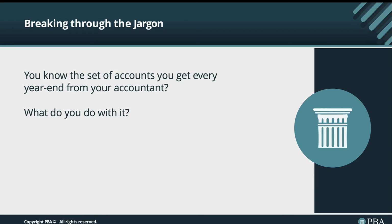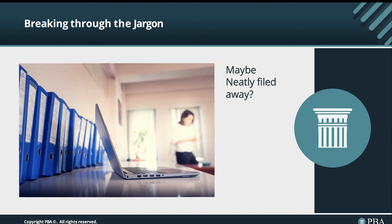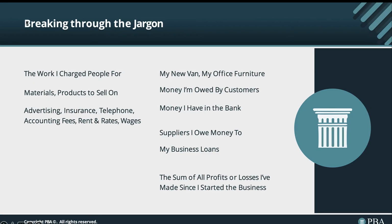You know the set of accounts you get every year end from your accountant? Do you ever do anything with that? Is it maybe here somewhere? Or maybe you have it filed neatly away? But I'm going to bet it doesn't mean a whole lot to you. Let's look instead at things that I know you know.